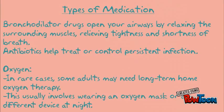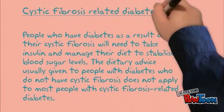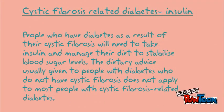Oxygen. In rare cases, some adults may need long-term home oxygen therapy. This usually involves wearing an oxygen mask or a different device at night. People who have diabetes as a result of their cystic fibrosis will need to take insulin and manage their diet to stabilize blood sugar levels. The dietary advice usually given to people with diabetes who do not have cystic fibrosis does not apply to most people with cystic fibrosis-related diabetes.